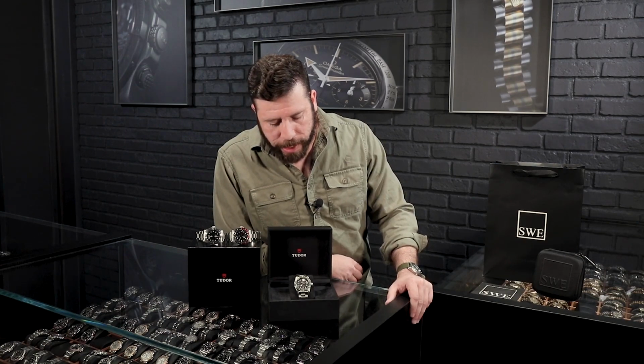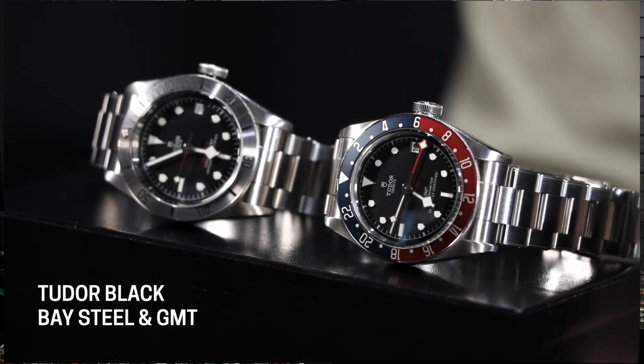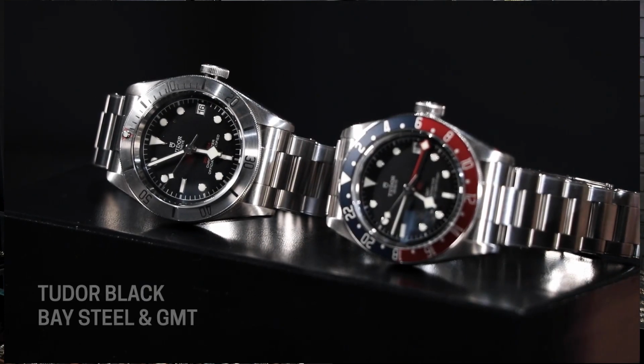Now, moving on to the last piece, which you don't see a whole lot of. Again, this is a highly controversial piece because in some aspects, Tudor is seen in some lights as copying Rolex. But this is also, I think, the most unique piece, not just because it's a limited production piece, but because it looks so drastically different from what Tudor actually offers. This is limited production, not limited edition. There is no time frame on how long this watch is going to be produced.